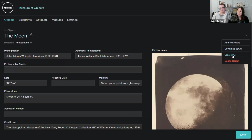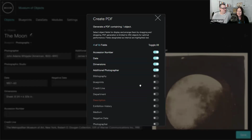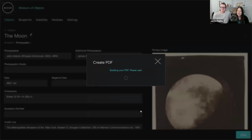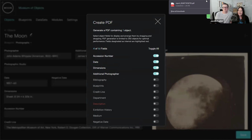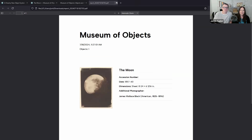So we're actually going to create a PDF on the fly here. This is going to pull up all the fields for our photographs blueprint, and we can just toggle on the information that we are interested in capturing. So let's just grab a few of these here. And then you can actually drag and drop this information into the order that you want. And then you just generate and download. And Jason's going to open it up for us. So you have that information right there. Let's get back out.